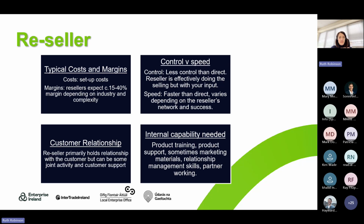Resellers then, costs here are setup costs. Margins can vary, but resellers typically expect somewhere between 15 and 40% margin, depending on the industry and the complexity of that industry or that product. You will have less control than selling direct because the reseller is effectively doing the selling, but with your input. So hopefully with that reseller partner you will have much more influence, but again, it is ultimately them who are selling to the customer. It's faster speed than direct. Again, it will vary depending on the reseller's network and their level of success.